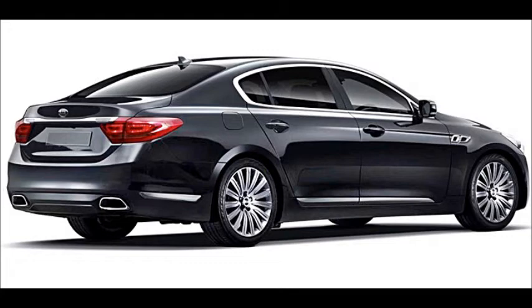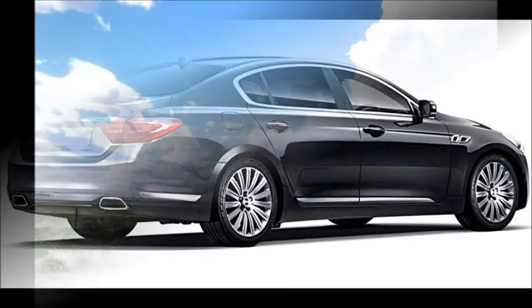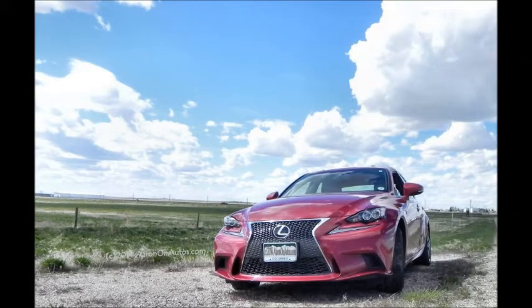Very, very nice. On the racetrack, it's just another sedan, honestly. It really wasn't that special. It was a nice car, but it's really not a track car. I don't know why they had it on the track other than they just wanted more exposure for it, I think.